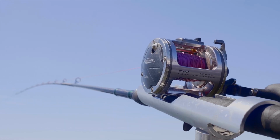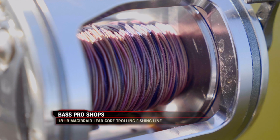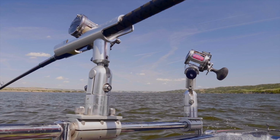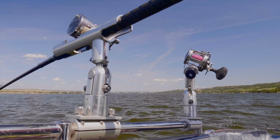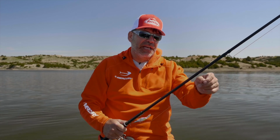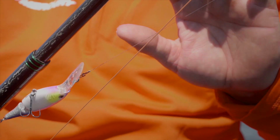And that's why you use a weighting system like Leadcore. Leadcore is one of my favorite ways to fish on structure, mainly because I can get these baits down fairly quickly, and Leadcore does a good job of following the boats around those contours. Now, when you start looking at Leadcore line, I like to use an 18-pound test Leadcore.